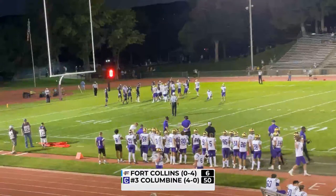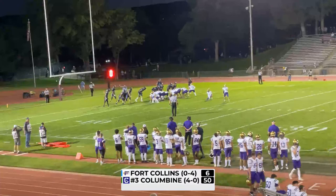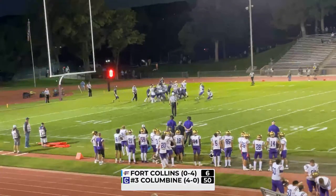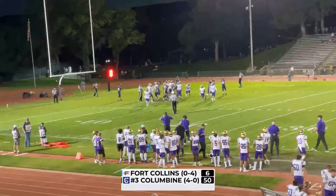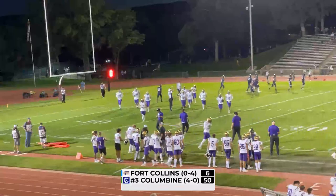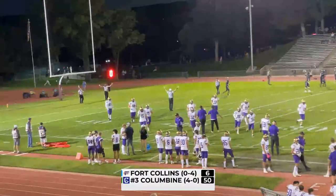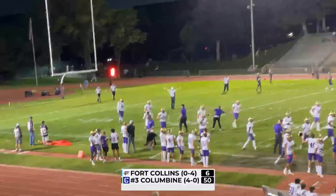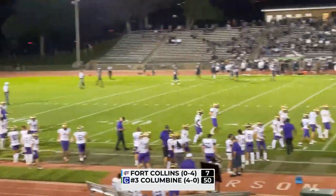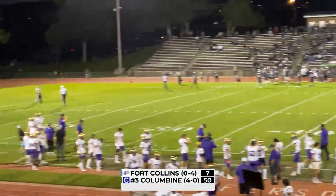Fort Collins comes out for the extra point. Lopez is out tonight. Snap is down, kick is up, and solid kick. Great hold by professional holder Jackson Tarver. And we have a flag. We may be doing this again. Oh, no flag, just a timeout for Fort Collins.